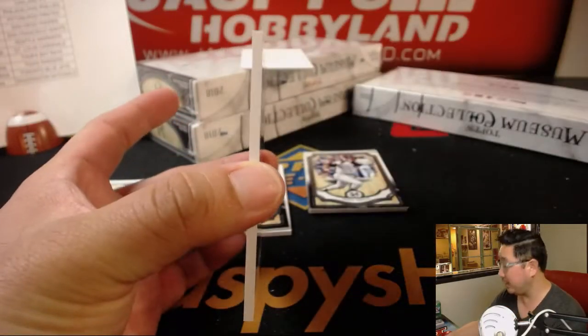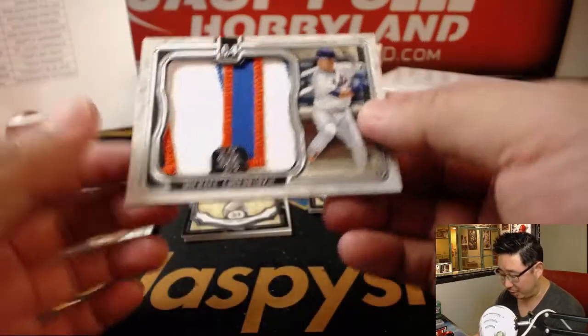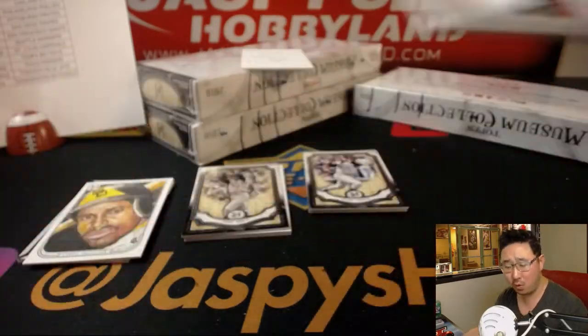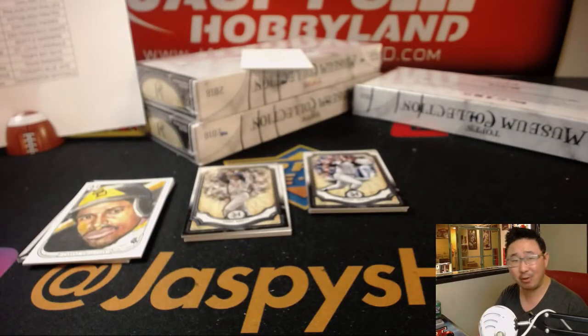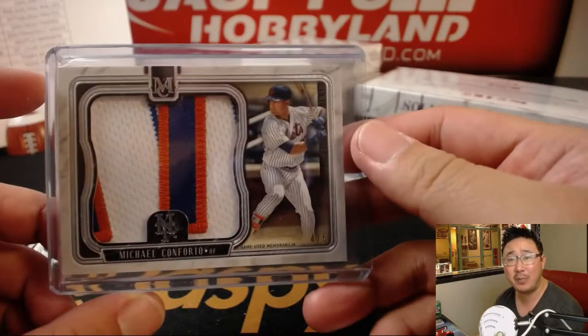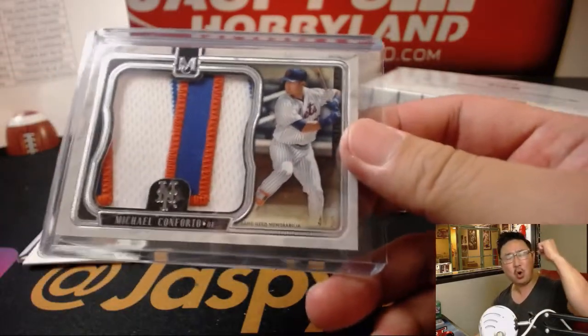All right, Victor Robles reveals a big jumbo relic. 4 out of 5, Michael Conforto. Woo! I feel like there were zero Mets in the first half. Crushing in the second half. Vic, all aboard the Big Hit Express. Woo woo!